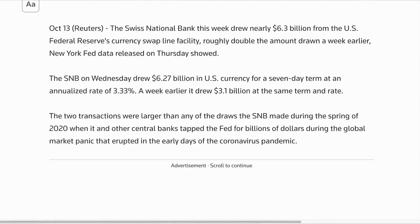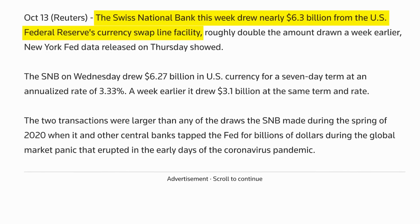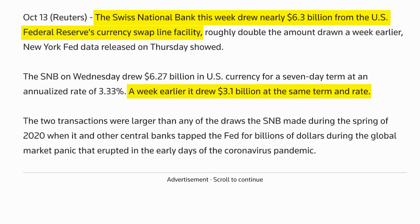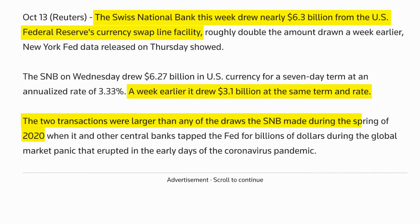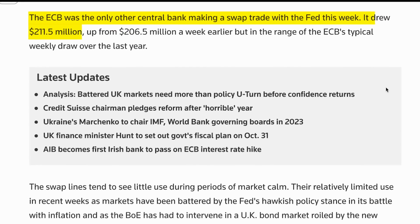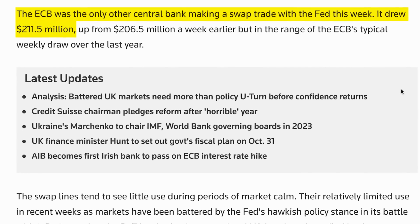All right, take a look at this. On October 13th, the Swiss National Bank had drawn $6.3 billion from the Fed's swap line. The week before that, they had drawn $3.1 billion. And these two transactions were larger than anything they did during 2020. Now, you might say, hey, well, times are tough right now. Yields are going crazy. Currencies are changing like crazy. This is a tough time. Maybe everybody's doing this. Well, no, nobody else is except for the ECB. The European Central Bank was the only other central bank doing a swap trade, and it only drew $211 million.